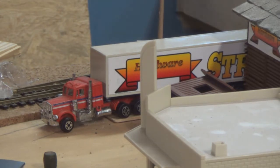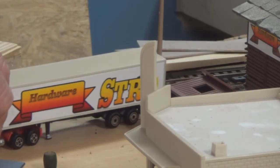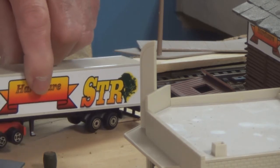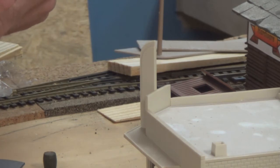I'll pull them out from behind the hardware store so that you can see we have the Shade Tree Railroad logo on the box. I cleaned the box off, and I used sticker paper that I made my logo on and glued it on the side of the box. And this truck is, well, this is another one of those generic ones.